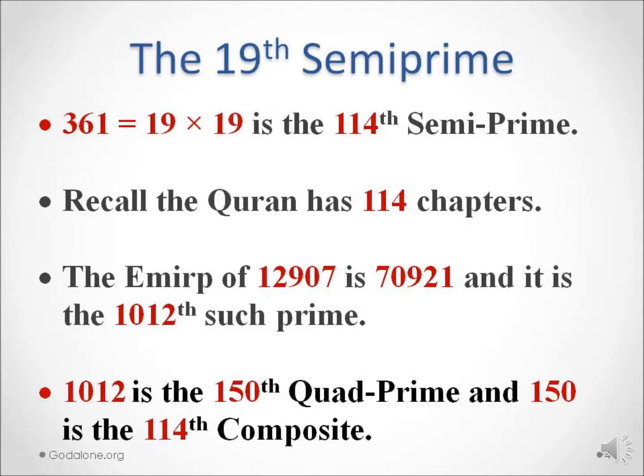And the Emirp of 12907 is 70921, and it is the 1012th such prime number. And 1012 is the 150th quad prime, and 150 is the 114th composite. And as you recall, the number of chapters in the Quran is 114.